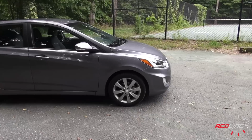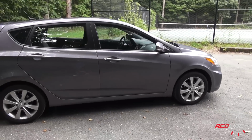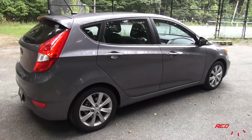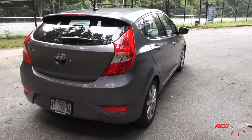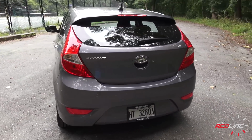Now, in terms of the Accent's name, it's actually been around for a while. What you're looking at is the fourth generation of this car. Hyundai introduced this fourth generation in 2012. And for 2014, they actually made a couple of updates here and there to try to keep it competitive. You can still get this car in the sedan or the hatchback body style. Obviously, I have the hatchback body style.